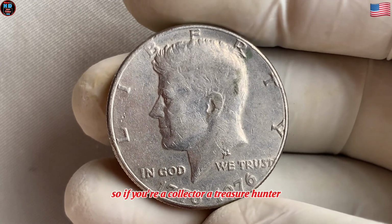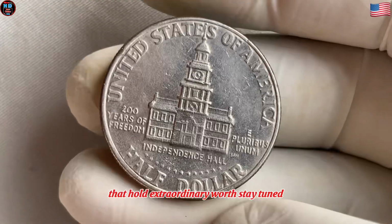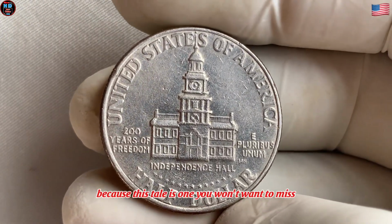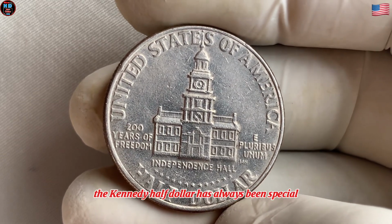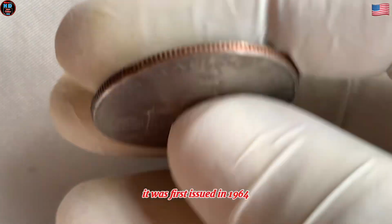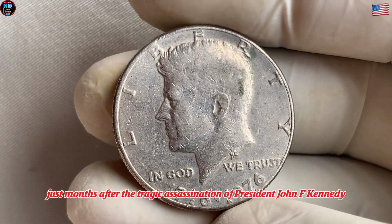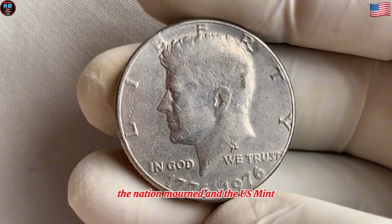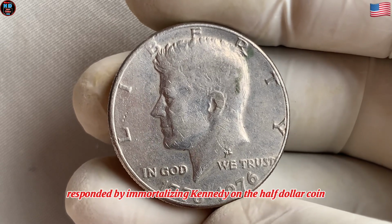So if you're a collector, a treasure hunter, or simply curious about rare coins that hold extraordinary worth, stay tuned, because this tale is one you won't want to miss. The Kennedy half-dollar has always been special. It was first issued in 1964, just months after the tragic assassination of President John F. Kennedy. The nation mourned, and the U.S. Mint responded by immortalizing Kennedy on the half-dollar coin.